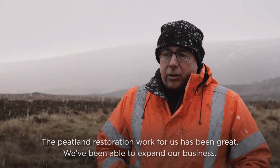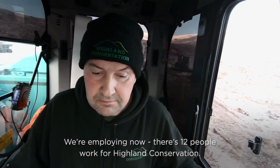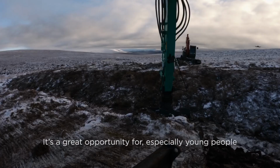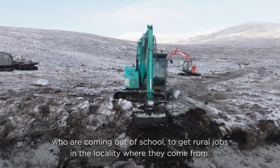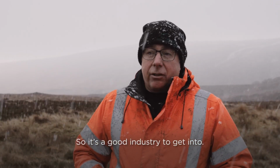The peatland restoration work for us has been great. We've been able to expand our business. We're employing now, there's 12 people work for Highland Conservation. It started off with about 3 or 4. It's a great opportunity for especially young people who are coming out of school to get rural jobs in the locality where they come from. I would say that peatland restoration is certainly here to stay, so it's a good industry to get into.